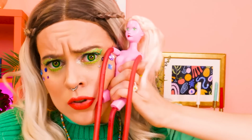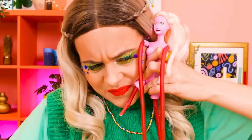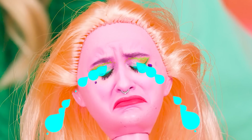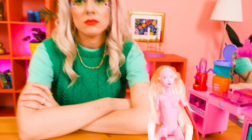Oh, wait! You're stuck to my face! Maybe I can eat my way out of this! Just pull! At least that worked! Now I'm limbless again! Just call me Mommy Limbless now! Don't cry! We'll think of something!